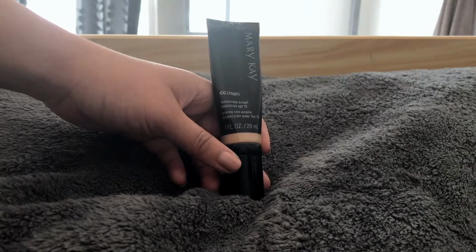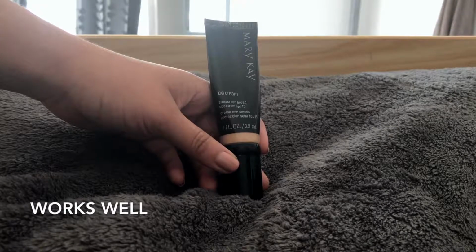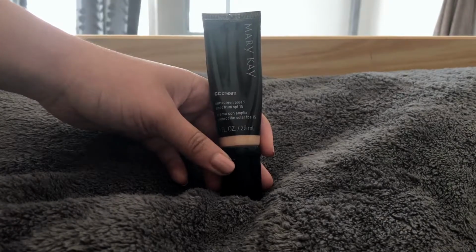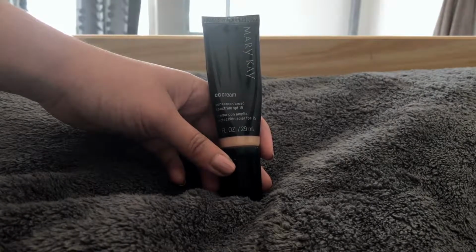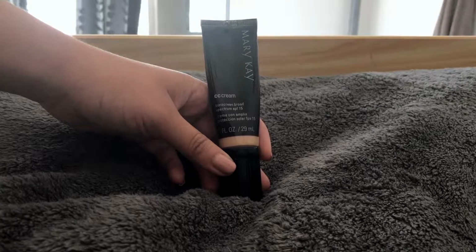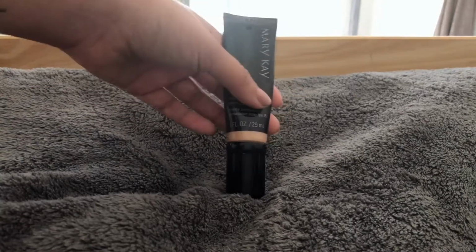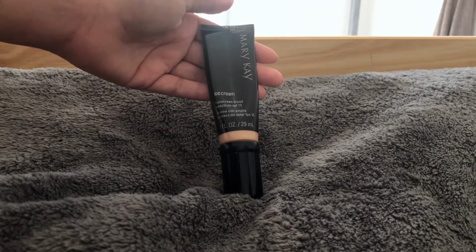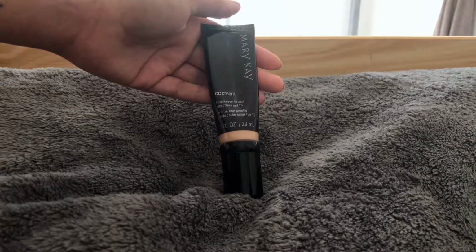It's very, very lightweight coverage, and it gives you just a natural, flawless looking complexion. It's just really nice to put on and not have to worry about any other makeup and still look like you put a little bit more work than you actually did into your look for the day. So the thing that I love about this is that it's also good for your skin. It has several benefits and really great ingredients.